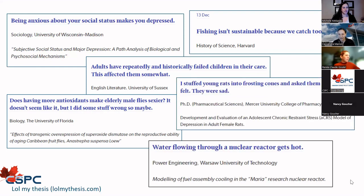And then I think I have two more. I stuffed young rats into frosting cones and asked them how they felt. They were sad. And then the next one is, water flowing through a nuclear reactor gets hot. But in each of these cases, if you read the actual title of the thesis, it's gibberish to a non-expert in that field for the most part. And so you want to keep your key message so that the audience you're targeting can understand it and so that it still hits your goal.